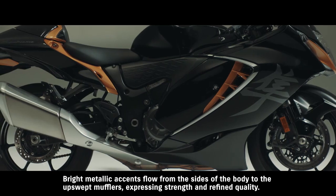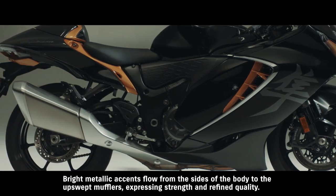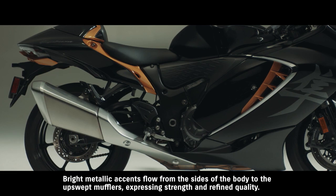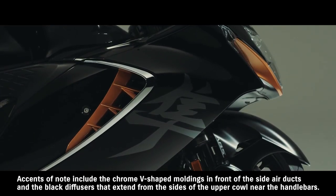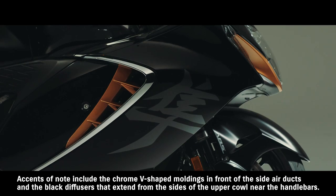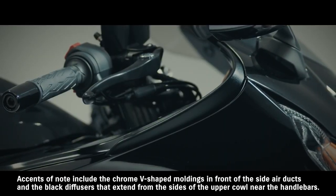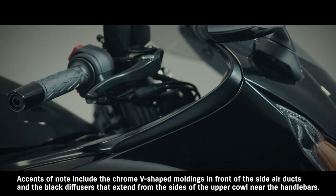Bright metallic accents flow from the sides of the body to the upswept mufflers, expressing strength and refined quality. Accents of note include the chrome V-shaped moldings in front of the side air ducts and the black diffusers that extend from the sides of the upper cowl near the handlebars.